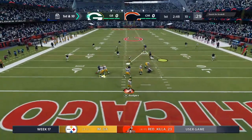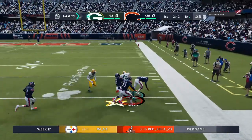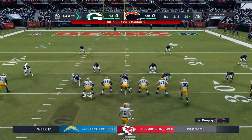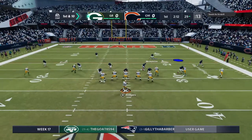On 1st and 10, here's Rodgers. Going up and got his man, complete. The 40. And all the way down to the 29. Rodgers pass. It's a big play that time for the Packers. 61 yards. 1st down, Green Bay.